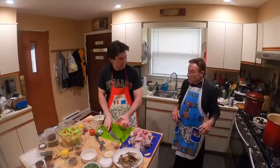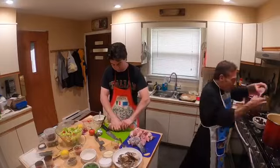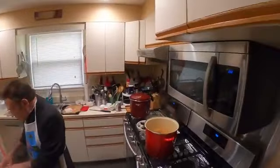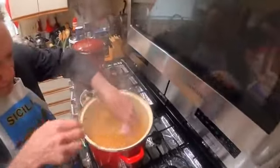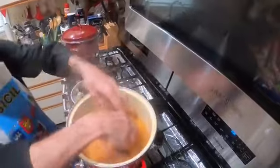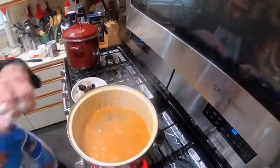Could I start putting these in? Yeah. Okay. All right, we're going to slowly dip these in. I'm going to lower it a little bit. These succulent pieces of garlic. Now this will add even more flavor, because now you have the whole fishes. Or as Father Sayer calls them, the fishies. We're going to put the fishies in.